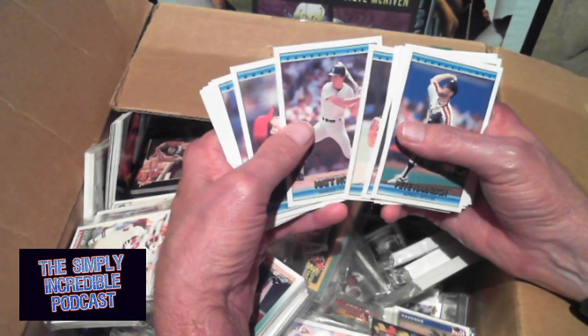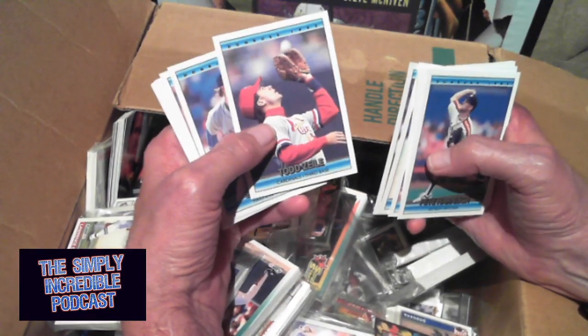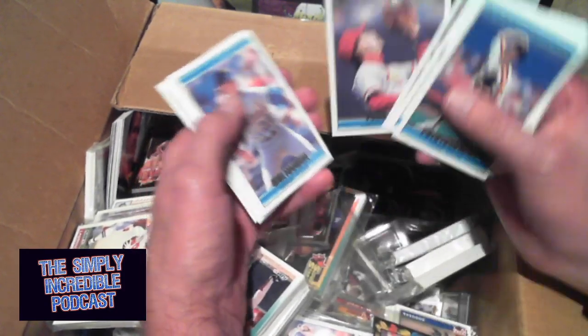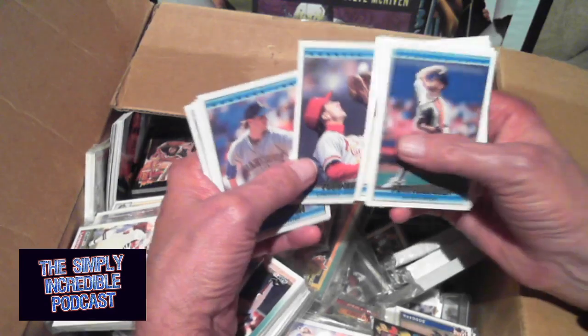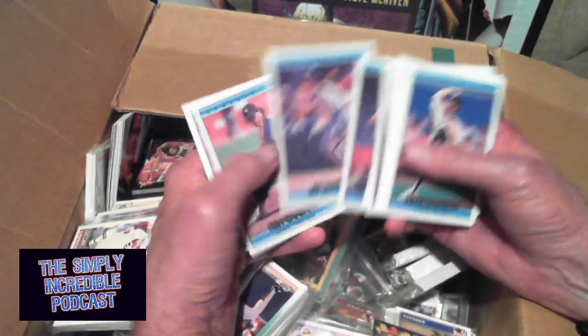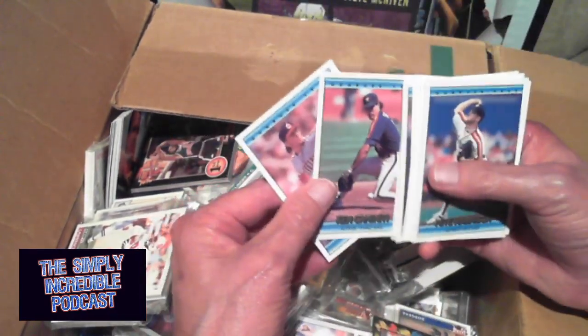Again, Matt Nokes. I remember he was supposed to be really good and kind of fell off. Todd Zeile, he was hot for a while. His first few years were really, really good. Then he kind of fell off the map. Eric Hanson, Gerald Clark, Chris Sabo. Jay Buhner, Ken Caminiti, he was an MVP.